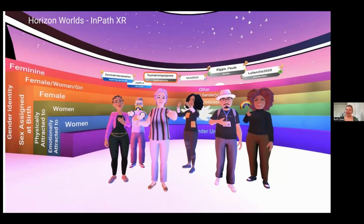And this is a next level. This was an example of a game that we wanted to build, but we didn't get it all the way there. But it still became a great conversational space about gender and sexual identity and how they all fit together. And these were some of the people that came and tested it out and enjoyed it with us.